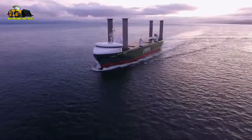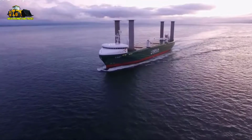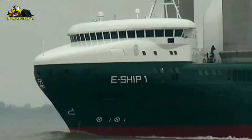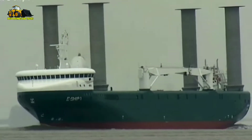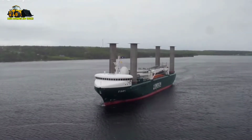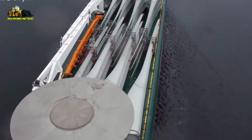This is the E-Ship 1. Who knows, maybe in the future ships will have such a shape. From a distance, the ship looks like a 4-pipe steamer, but after looking closely, you can see that the 4 large supporting rotors, which rise from its deck, rotate. This helps the movement of the ship using the Magnus effect. According to shipowners' forecasts, the use of this system should save up to 40% of fuel. The vessel was designed to transport wind turbine blades for offshore power plants.